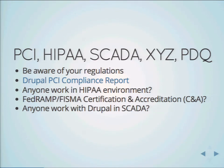So we wanted to throw in a few acronyms here. This is just to remind you that depending on the kind of sites that you host and depending on the kind of content that you have on your site, you might fall under certain regulations. So if you have an e-commerce site, most likely you have to comply with PCI. So there's a link in there for a PCI compliance report that was written by someone from the community. So check it out if you run an e-commerce site.